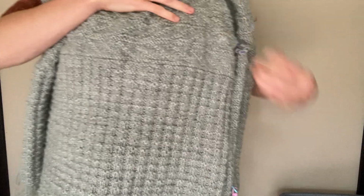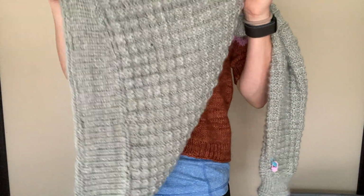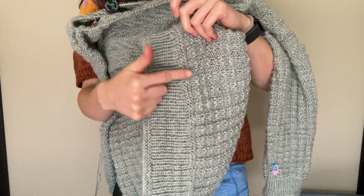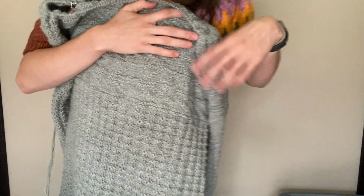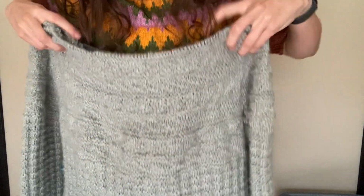It's fully textured. Like, there's no stockinette sections. It's like a broken rib pattern. There's short rows in the ribbing, which I think is a fantastic design. You can kind of see there where it starts to curve out and increase there. I still need to graft the sleeves. It is a yoke pattern, and there's those arrows in those things.